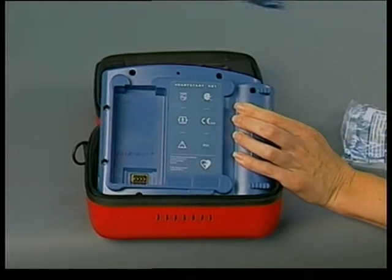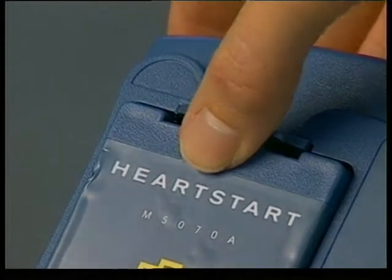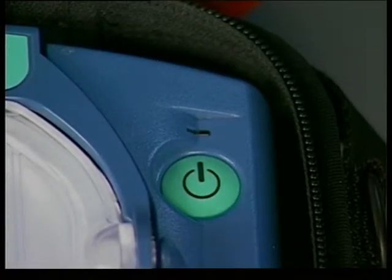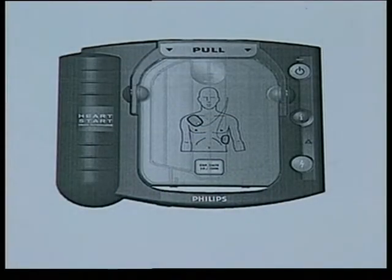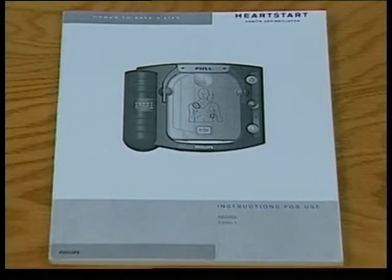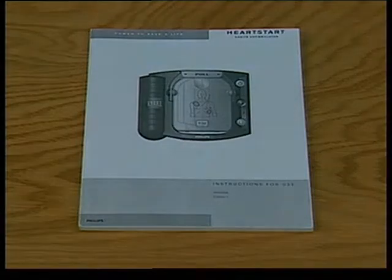The battery is located on the back surface of the defibrillator. It snaps into place easily. As long as a battery is in place, the green ready light should be blinking to show that the HeartStart is ready for use. Detailed information about all the features of the HeartStart Defibrillator is available in the instructions for use provided with the defibrillator.